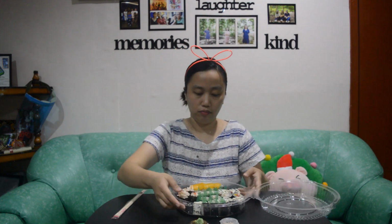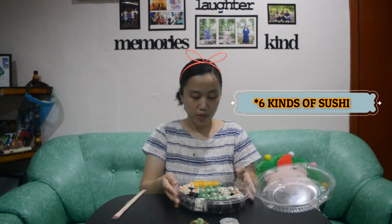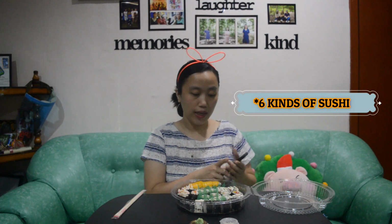And then, I think this one is kikkoman. Ayan. So, ito po kanila. Meron po silang 4 types of sushi. So, ipapakita ko po sa inyo ang kanilang mga 4 types of sushi. So, this one is itong may mangga. This one, itong may mangga, is the double mango maki.